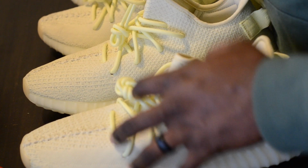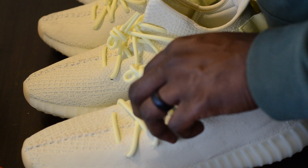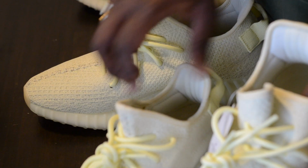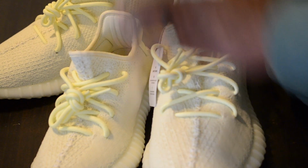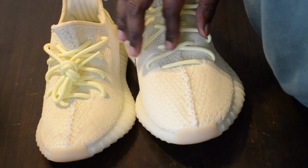I was told that some of the fake factories put the laces in the wrong direction, but it looks like these have been tied in the right direction, or the same direction, I should say. So literally, if you look at both shoes, same foot, hers from Yeezy Supply, mine from StockX, you can see here that the laces cross over in the same direction. So if you're looking for that, it looks like StockX probably did give me the right pair.